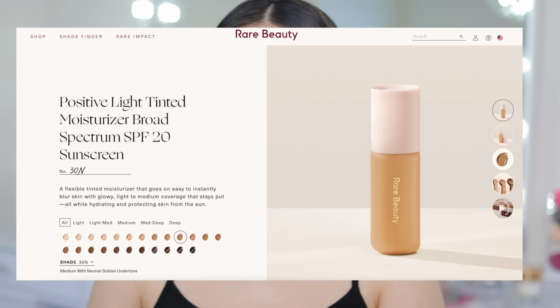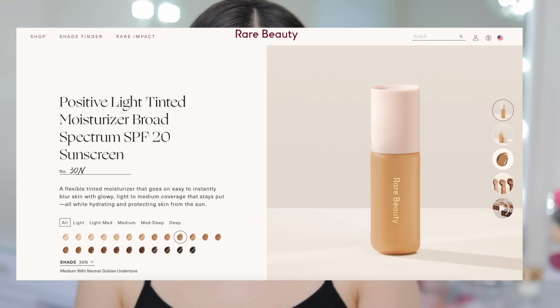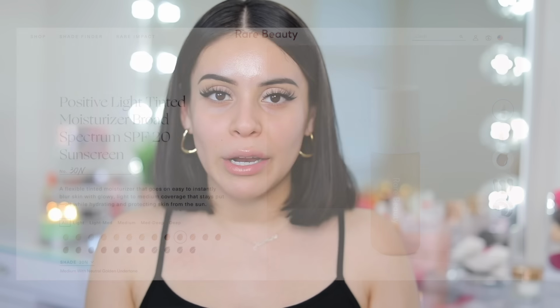For today's video, we're gonna be testing out the new Rare Beauty Positive Light Tinted Moisturizer. It looks so good. I think this is gonna be such a great product for the spring.